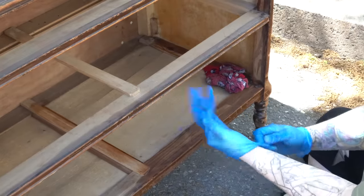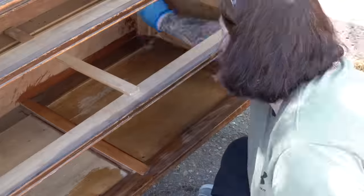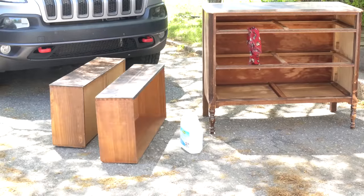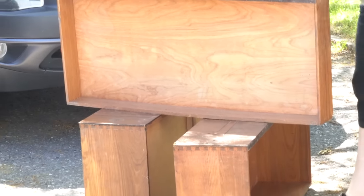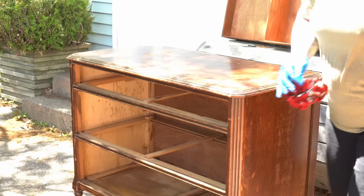I try not to kill spiders when I find them in furniture. They're just out there living their lives. We don't have anything poisonous here in Nova Scotia, so I don't have to worry about that aspect of it. So I'm leaving these out in the sun to bake now for a few hours.